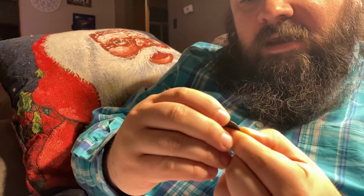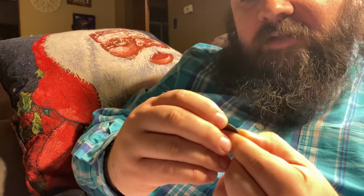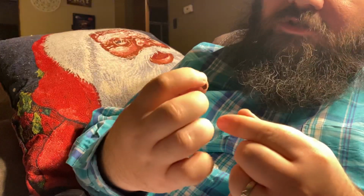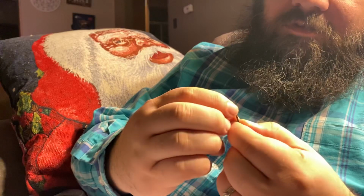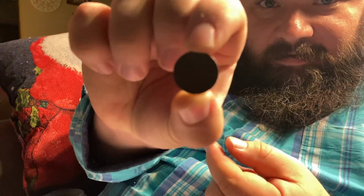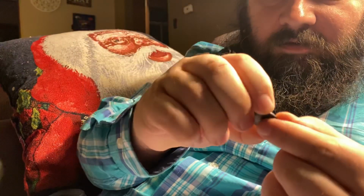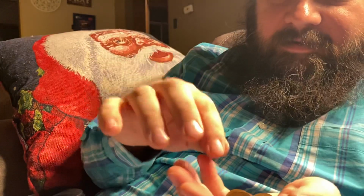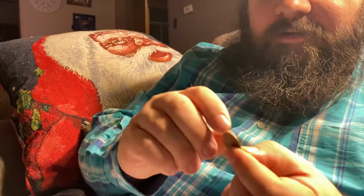1895. And I can just so faintly see the Liberty, but it's not enough to really count. The back's in pretty decent shape. So let me see if I can show this one to you. So an 1895 Indian head. And here's the back. I know my camera's probably not picking up too well. So that's my second Indian head. I'm liking that. I like the Indian head pennies.